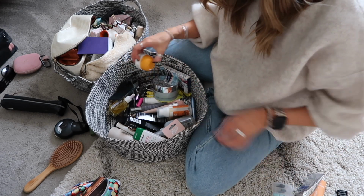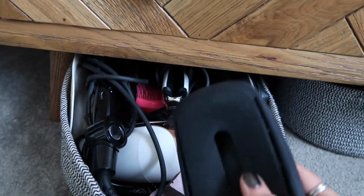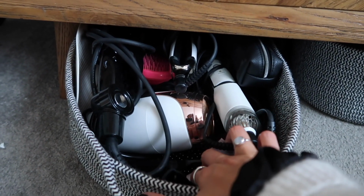So we need to organise. Okay, so this is the two little baskets. So in here now we just have, that needs to go on my jewel styler thing, but I thought I'll just do it next time I use it. So this is all my hair tools and everyday products. So I've got little hair bands in here, my hairbrush, etc., and my heat protector and everything like that. It's really hard to push it on this carpet.